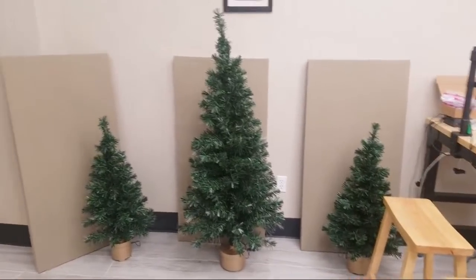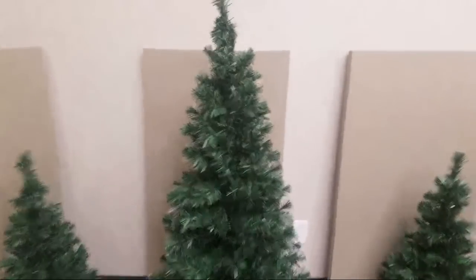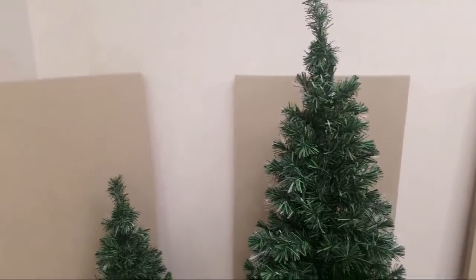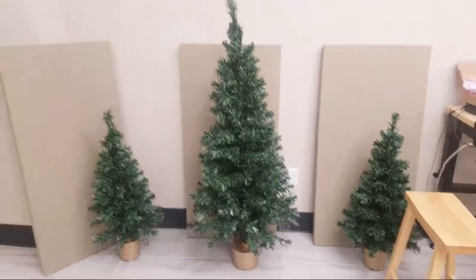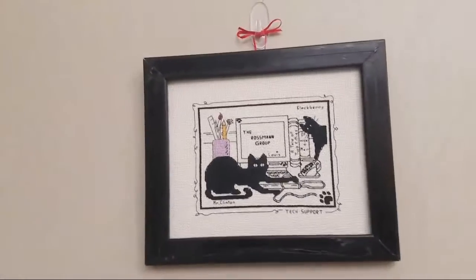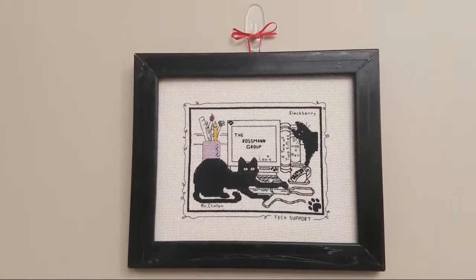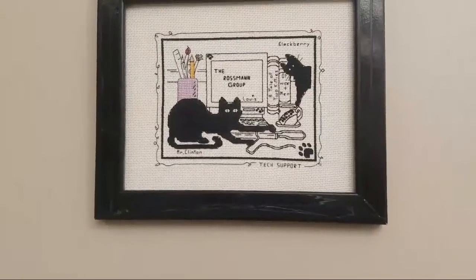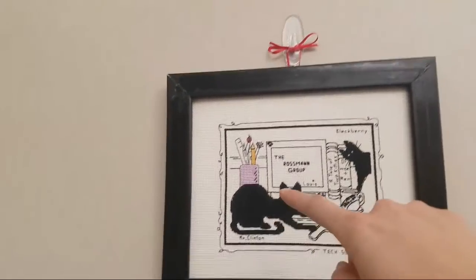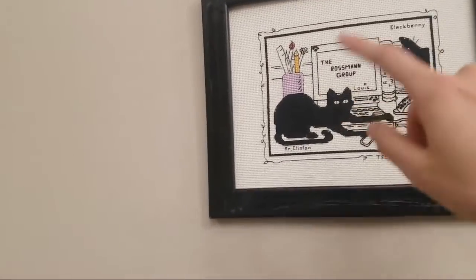Hey guys, so I just got to the new store and today we got over 100, I think it was like 111 panels that came in. So I want to give you a quick look into it. Here's three. And look at this. Isn't that so cute? It's a picture of Blackberry Clinton. And you can tell this is an old photo because there's no Oreo on here. See? No Oreo.